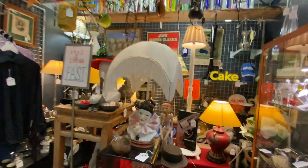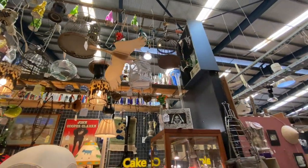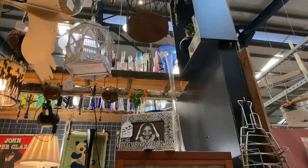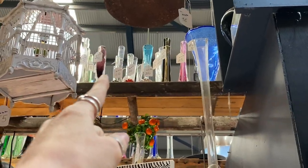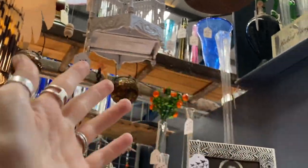Wow. There is just so much stuff everywhere that you look. And if you don't look in every square inch of this place, you will miss something. Like, look at the top up there. There's a whole bunch of those vases that I've been buying. Look, that's 25, 20, 20, 20. Look at them all. That's what I've been collecting, and they're all the way up there. How is anyone ever going to get up there and have a look at them?